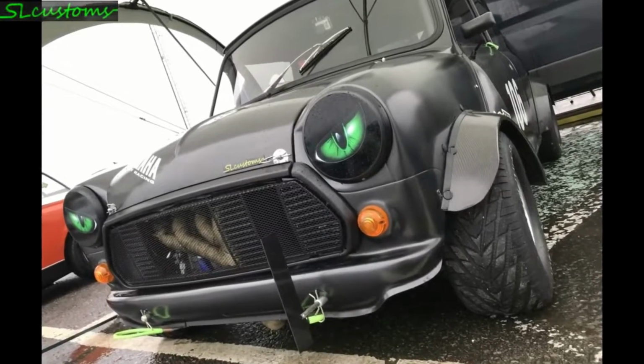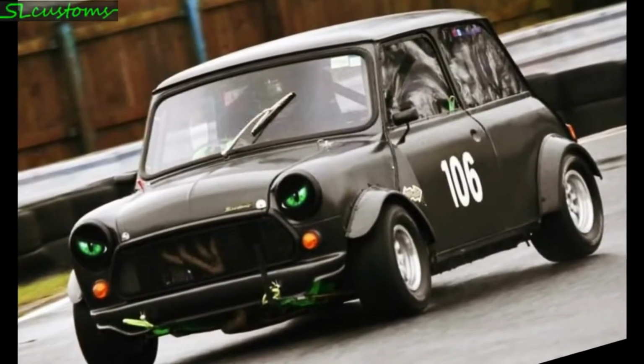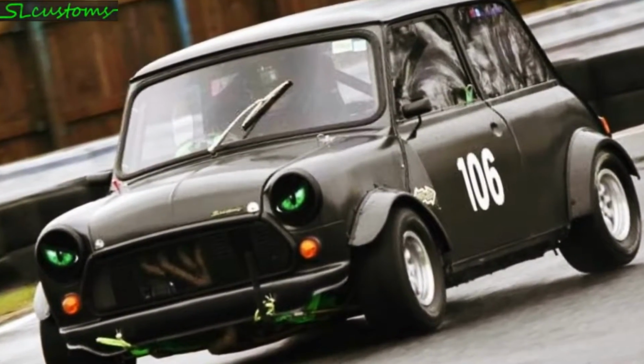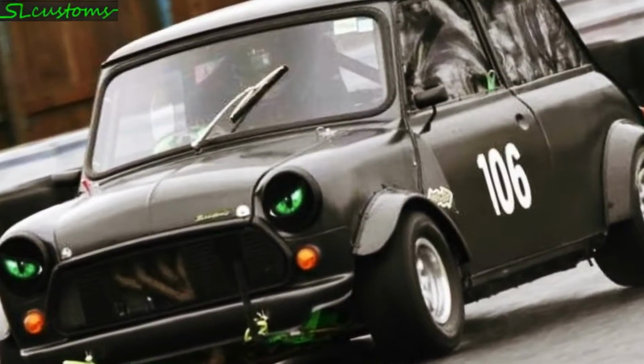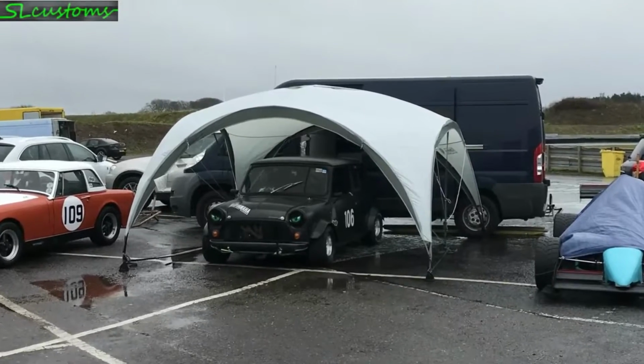Pretty wet start. It did dry out towards the end of the day, but Mini was handling it pretty well. Felt pretty comfortable in there. Happy with the changes over the winter. So have a look for yourself.